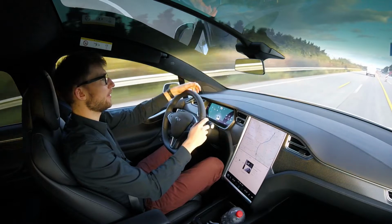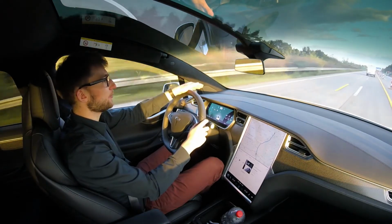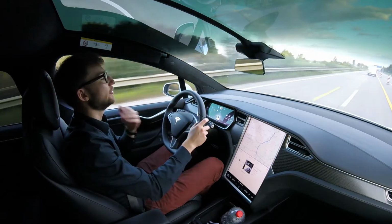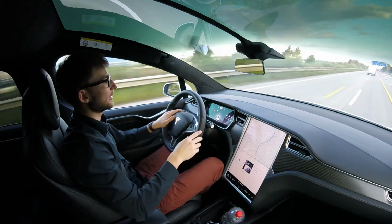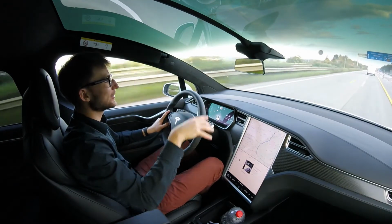Is it unusable? No, not at all. It's definitely usable, especially in an environment it's suited for, where Tesla actually currently intends you to use it, and that's highway driving or Autobahn in Germany, or even rural roads with clear lane markings and not serpentines or hairpin turns.